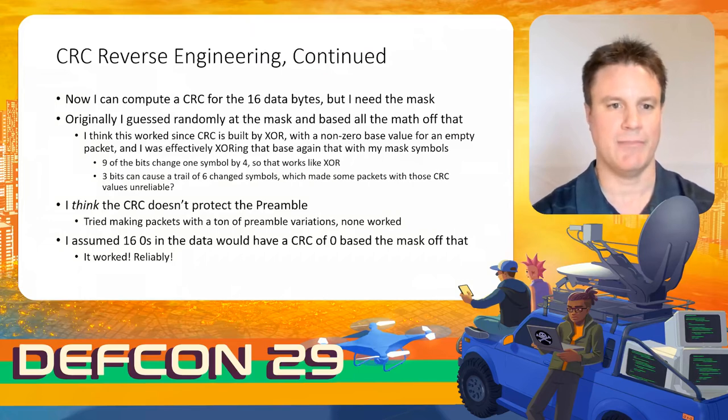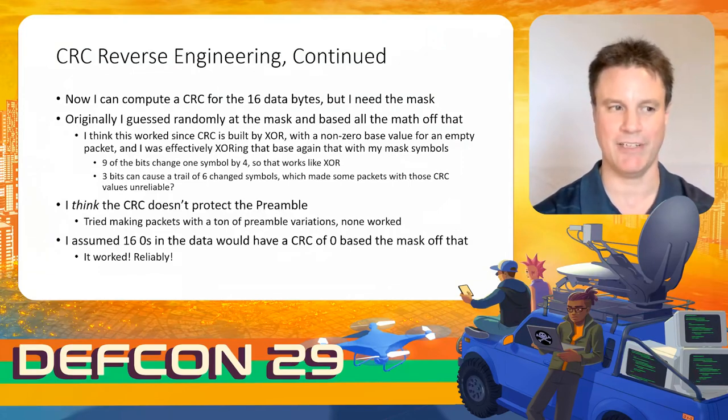Now, my original guess for the CRC zero mask, I knew it was wrong in the beginning, but it worked anyway. Since the CRC is built up by XORs, it was basically XORing my bad mask, which had my bad base value, and all those XORs were canceling out. It worked most of the time, but it was flaky, probably because of those three bits that had tails that weren't quite XORs, the way the tails change. So once I figured out the new mask, everything worked rock solid. It was beautiful.